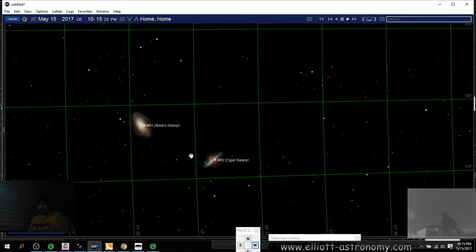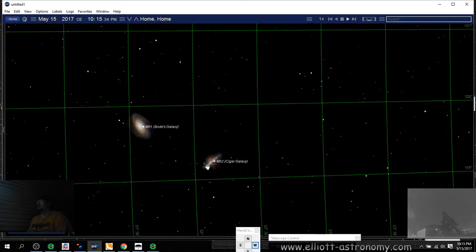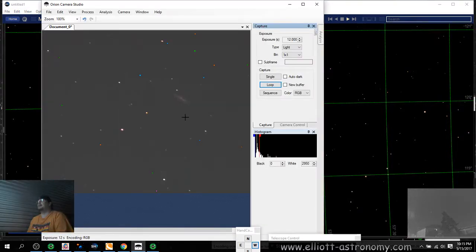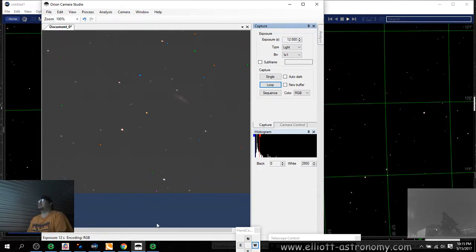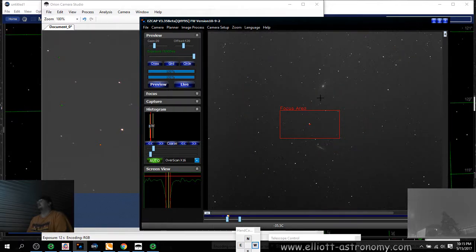And the Orion G3 is just going to be doing just the Cigar Galaxy because the sensor is so small. So we'll only be able to get one of the galaxies, and that's actually right here. So you see it right there. I just took a quick 12-second exposure just to see where it is. I got it pretty close, not bad. And then this is what it looks like on both of them. Here, I'll get rid of the circle here. That's both of them right there.